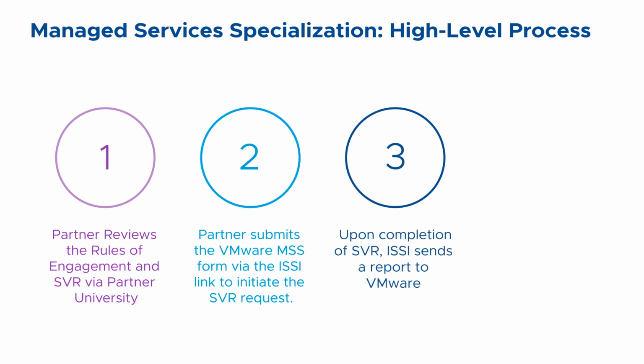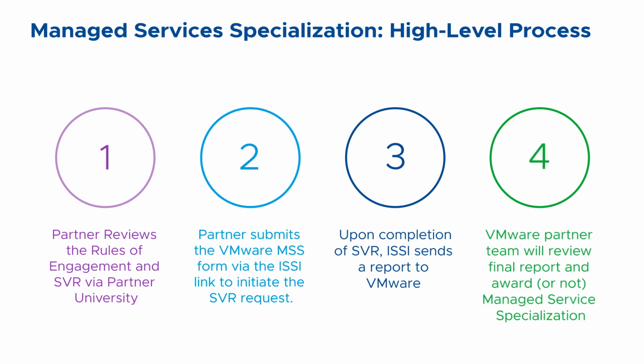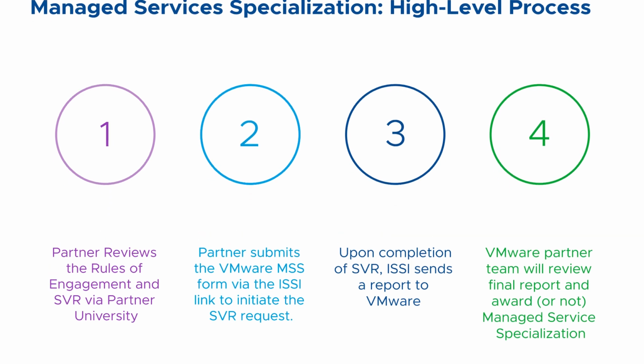Step 3. When the SVR is completed, ISSI will create and send a report to VMware via a dedicated email alias. This report contains the partner's name, primary contact, partner ID, if the Managed Services Specialization was recommended, and a list of SVR areas of partner strengths and weaknesses. Step 4. The VMware partner team will review the emailed report from ISSI and make the final decision to award or not award the Managed Services Specialization to the partner. Both ISSI, the partner, and the VMware Business Partner Manager, if applicable, will be informed of the decision.